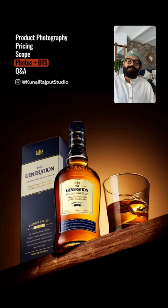Right. So this was another shot from the same brand in the same ad campaign. And again, if you look here, it's all about the details. The branding is clear. The text on the box is clear. On the whiskey bottle, it's clear. There's a nice glow in the glass. There's a nice glow in the whiskey bottle.